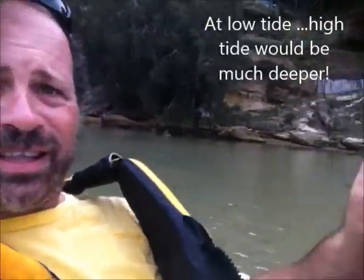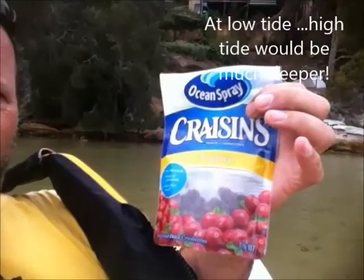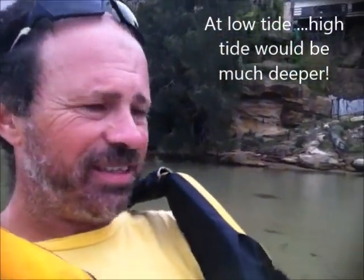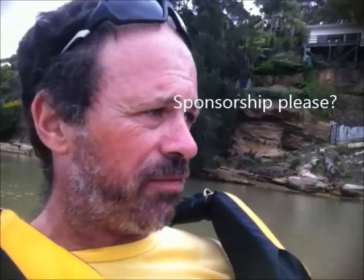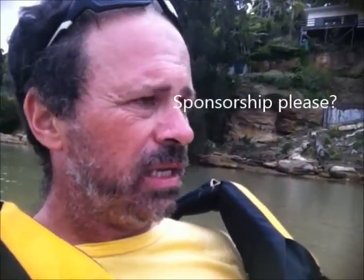But yeah, into the craisins, having a bit of dry fruit, getting the energy levels back for the paddle across Port Hacking. Once I get out of this current, I'll go like a bat out of hell to get across that main part of the Port Hacking there, because you've got a lot of large cruisers coming through and nobody slows down to drop a wash down. They don't give a shit. So you just got to try and ride it out when it comes through.